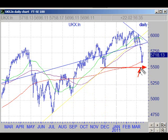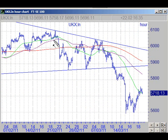Currently we've got an ABC on FTSE. Let's have a look at that in a bit more detail. Here's the hourly chart, peak here 6105. So A, B, C, and the reason this ABC formed to start the whole thing is why I'm counting this as a correction primarily. It's not the only reason, but it's one of the main reasons. A, B, C. So that's an A and a B.